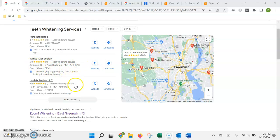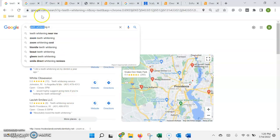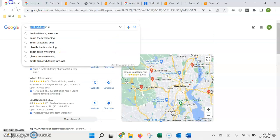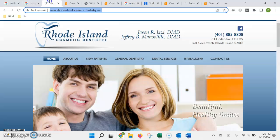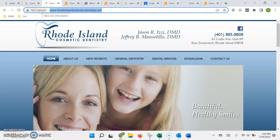Just for comparison purposes, I put in two searches, teeth whitening and also cosmetic dentistry. It just so happened that this company is first in both of those listings, so I pulled them up to show you what we would do. First and foremost, this site is not secure. It doesn't have what we call an SSL certificate. That's actually a pretty big no-no. I'm surprised that they're still able to even rank this.